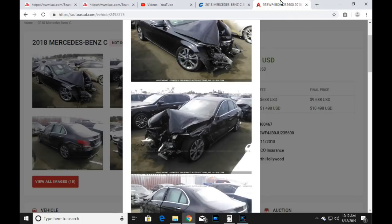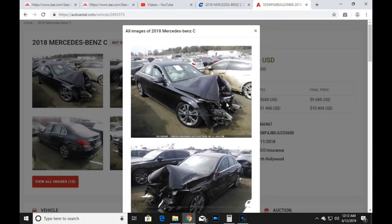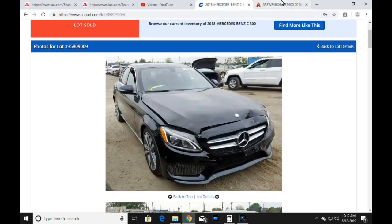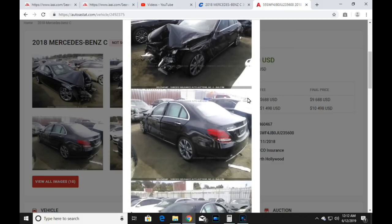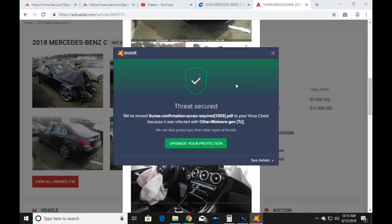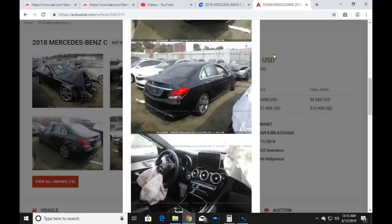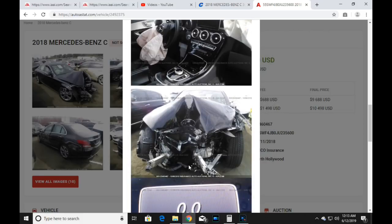Is this the same car? I don't know, guys. What do you think? Yes, this is the same car. You got an airbag, you got an airbag, you got airbags right there. And you got a whole lot of damage right there.